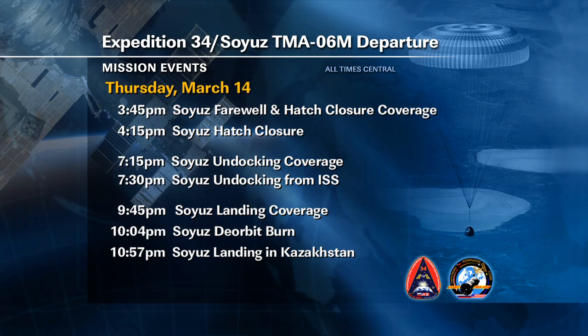Our third and final broadcast will air at 9:45 p.m. Central Time with landing coverage. The deorbit burn will occur at 10:04 p.m. Central Time. That'll begin the process of sending Ford, Novitsky, and Tarelkin back through Earth's atmosphere, and they will land less than an hour later at 10:57 p.m. Central Time. They're going to be landing just to the northeast of the town of Arkalyk. That is the northern landing zone there in Kazakhstan.